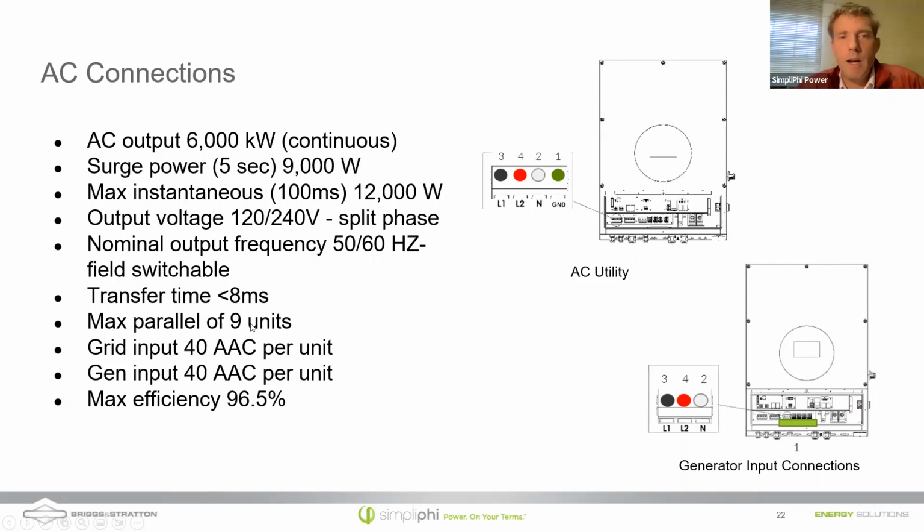Can parallel up to 9 of these units. So if 6 kilowatts of power is not enough for your home, maybe you have a home that's going to use a little bit more than the average at 12 kilowatts, throw 2 of these on there. You'll be able to surge up to 18,000 watts and a split second surge of up to 24,000 with just 2 of these units. You can go up to 9 of them in parallel, right? Each one of them producing 6 kilowatts of power for home backup.